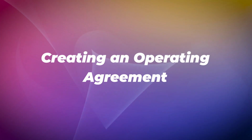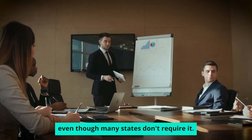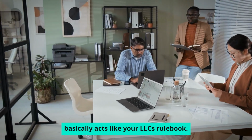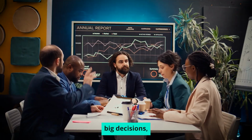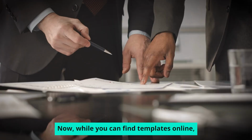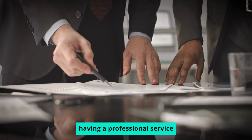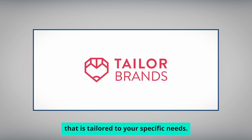So let's talk about the operating agreement, which is actually super important, even though many states don't require it. You see, this document basically acts like your LLC's rulebook. It outlines how your business will handle big decisions, how profits and losses are shared, and what happens if someone wants to leave the company. Now, while you can find templates online, I really recommend having a professional service help you create one that is tailored to your specific needs.